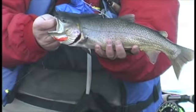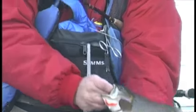Snake River cuts are gorgeous fish. Notice the deep red slash below the gill plates.